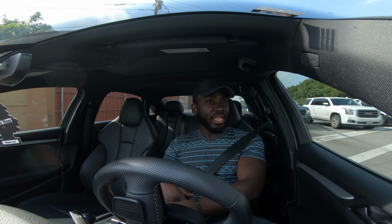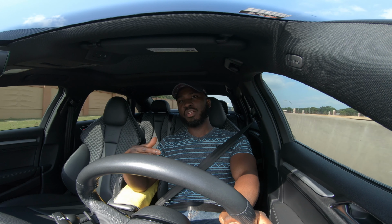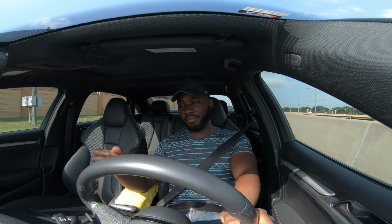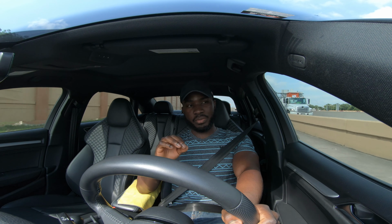Like sport mode, dynamic, whatever mode you're in. I mostly drive dynamic and then comfort around town because of those bumpy roads. This car just performs. When I get on it, this car just wants to go. It's happy where it's at. It wants to rev. The boost builds up. The AC works great.